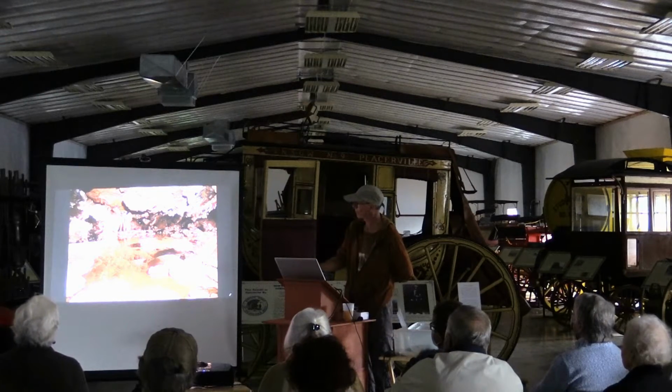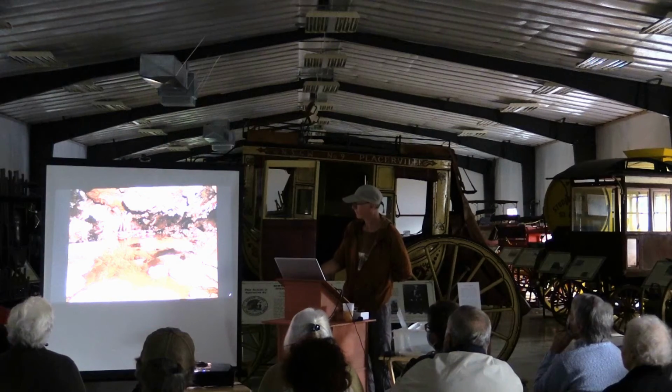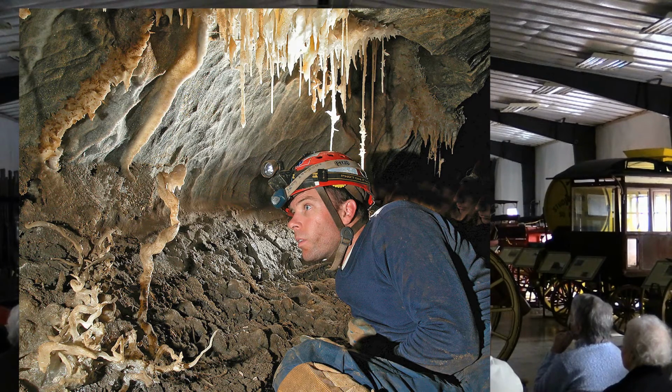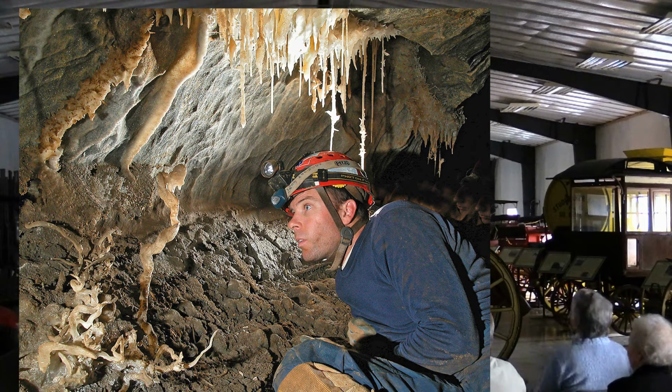And these kind of formations are also pretty rare. We would call them lotus pads. And then on the end you have shelf stone. And this was a little chamber we squeezed into. I had to take practically everything off to fit into this room and hold my breath. I got in and I've never been back in it again.